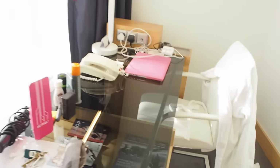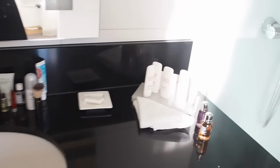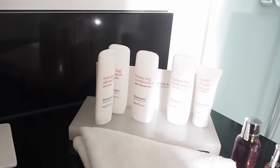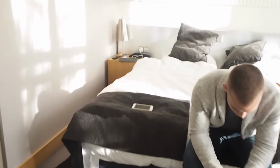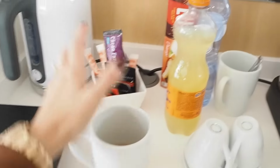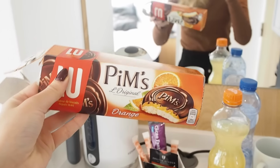So in the room we've got a little desk area. Got a nice big bathroom, big walk-in shower, and the toiletries are This Works, which I think is really cool. It's a nice brand, so looking forward to trying those out. This is all my stuff there. And then this big living area, Charlie on the bed, nice big bed, huge windows, and little coffee station over here. And Pimm's. Has anyone ever tried Pimm's? They're like the European version of Jaffa Cakes, but so much better.